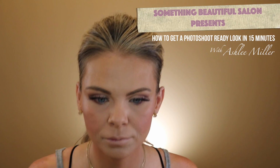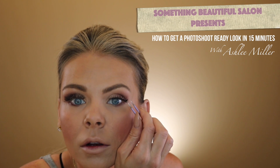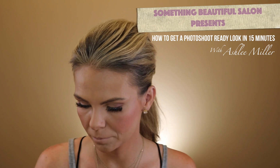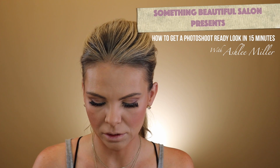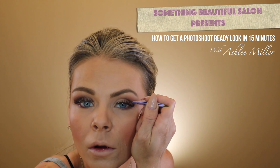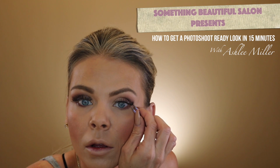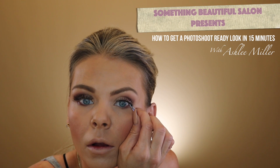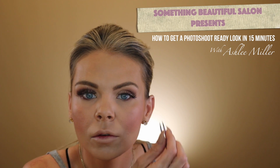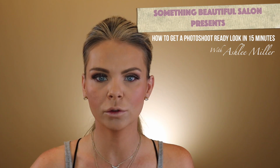I think I got it. It's hard to tell because the mirror's so far away. I'm just gonna add a little bit to that side because I think that it's gonna come off. Oops. Don't worry about that. So we'll let the glue dry.